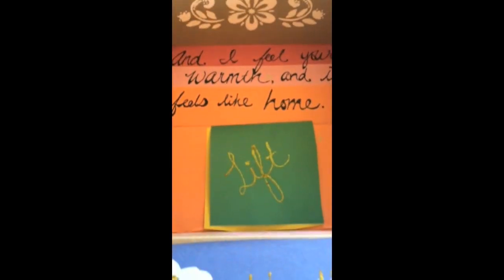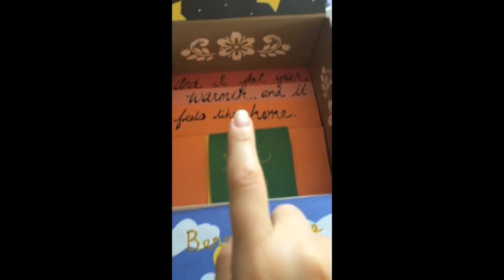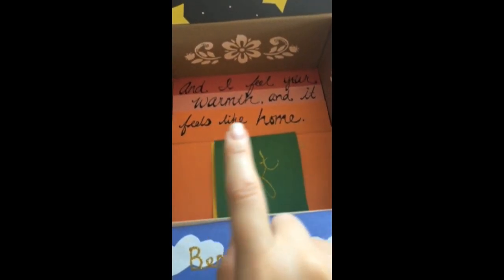So on the inside, these are lyrics to a song. And I feel your warmth, and it feels like home.